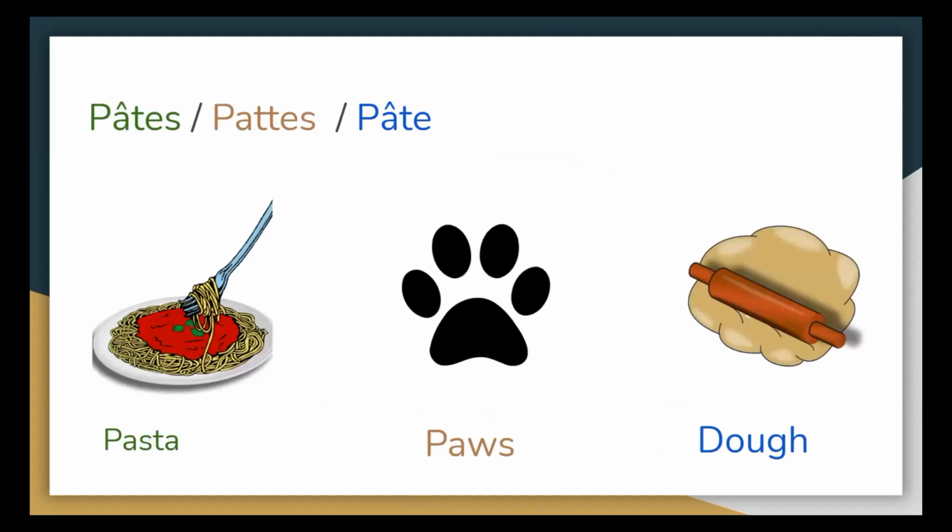Pâte. Pâte, P-A accent circonflexe T-E-S, means pasta. And this is usually used in the plural form because we can't really count pasta, but it looks like there's a lot of it, I guess. But we say les pâtes. So pasta is les pâtes. Patte, P-A-T-T-E, means paw. Whereas pâte, P-A accent circonflexe T-E, that's a dough. Une pâte à pizza, for example, is a pizza dough.